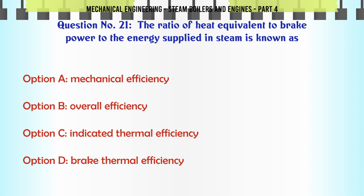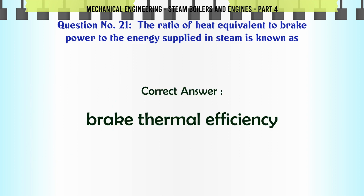Indicated thermal efficiency. D. Brake thermal efficiency. The correct answer is brake thermal efficiency.